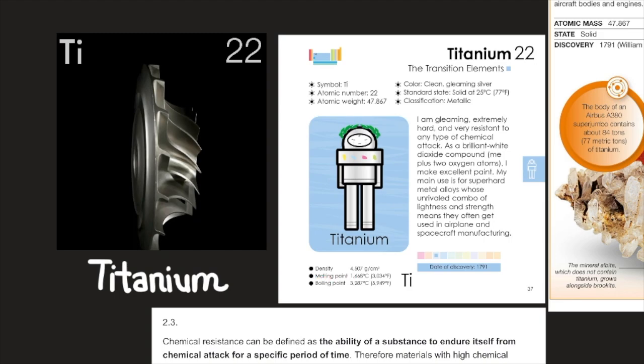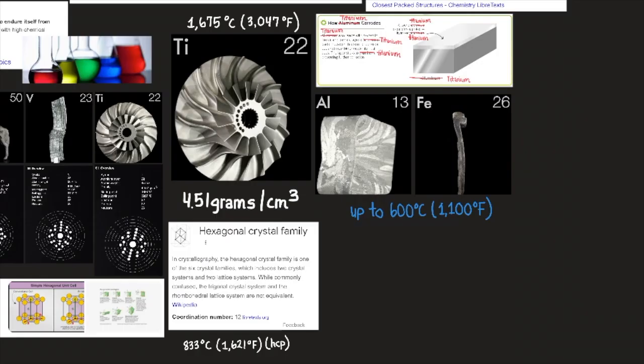Titanium's density is 4.507 grams per cubic centimeter. Its melting point is 1,668 degrees Celsius or 3,034 degrees Fahrenheit. Its boiling point is 3,287 degrees Celsius or 5,949 degrees Fahrenheit. Titanium, chemical symbol Ti, is a soft, ductile, silvery gray metal with a melting point of 1,675 degrees Celsius or 3,047 degrees Fahrenheit.